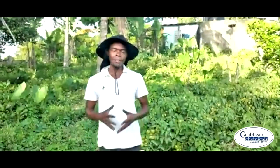Good variety of tomato. To all the other farmers out there, I'm a farmer in Rodinal, Clarendon, and I've been planting Delhi tomato. The thing that I like about Delhi tomato is that you get up to 12 tomatoes per cluster. And with the other varieties, I don't really get such quality.